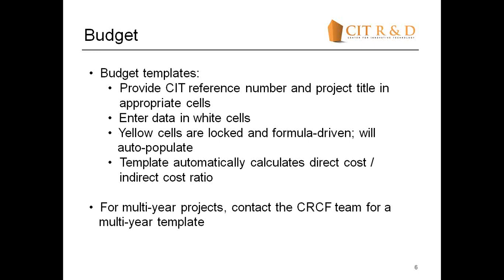If your CRCF project will last longer than 1 year, please contact the CRCF team at crcf@cit.org to request a multi-year budget template. Additionally, on both the budget and budget narrative tabs, don't forget to enter your CIT reference number and project title in the appropriate cells.